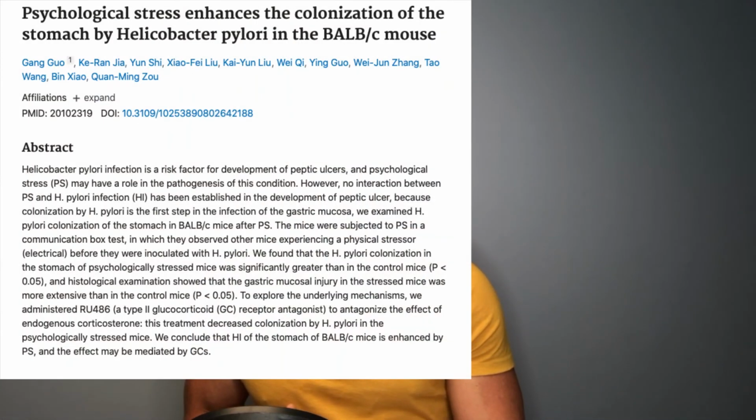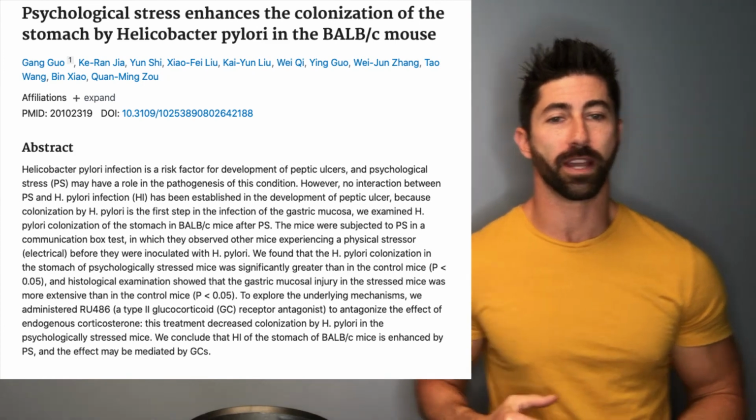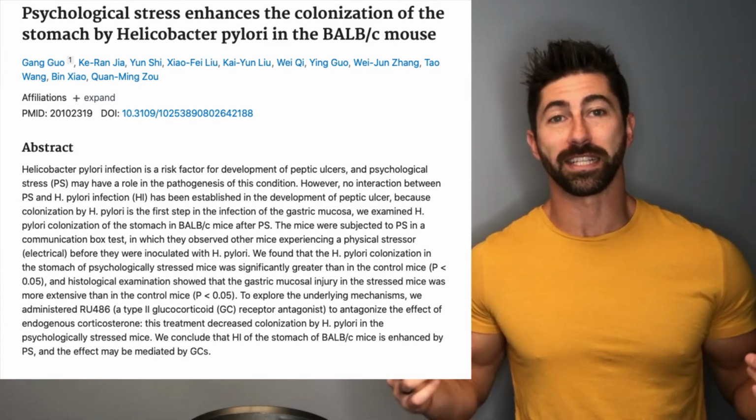So what else can H. pylori do in the body? So I'm going to open this up here. I'm going to kind of block myself out as I'm reading this, because I don't have it small enough on the screen. Maybe I can go over here. There we go. Maybe you guys can hear me or not.